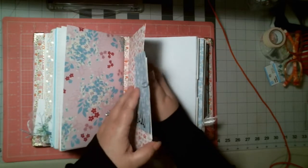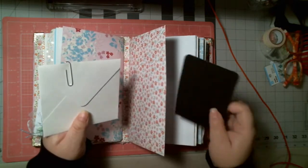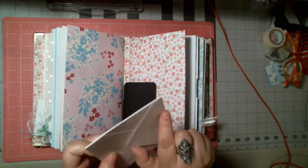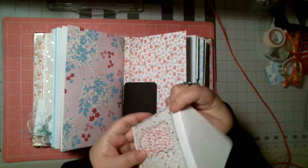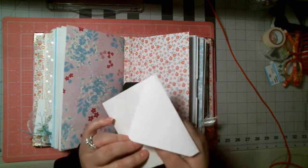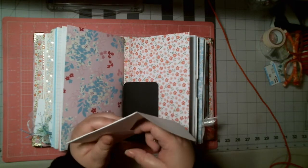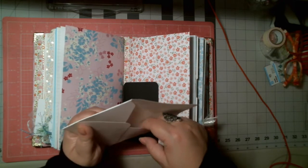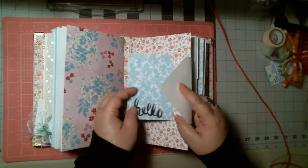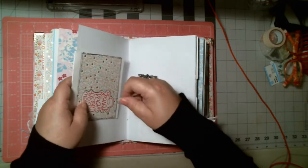Oh, okay, because it's stuck this way. Okay, it's actually an envelope. And the envelope is decorated with this right here. It says, "You are so very loved." Aw, that's so sweet. And this has nothing in it, so you can put a paper in here or something to save. You can save something there. Very nice. And I'm just going to paper clip it back on.